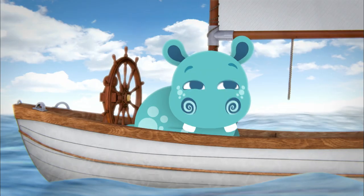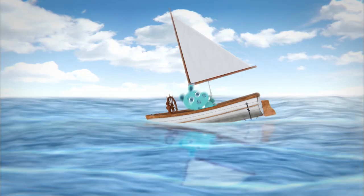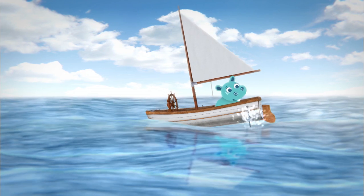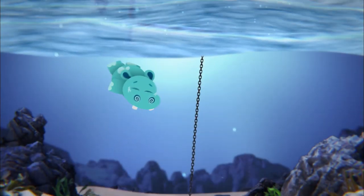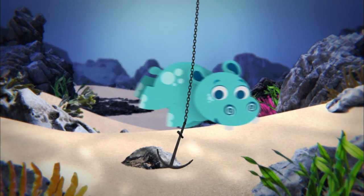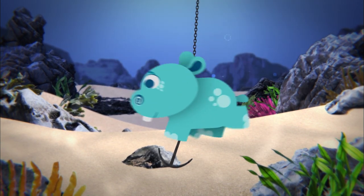The boat. Watch out, Harry! Wait for me! Abadoobie-dee! What's that?